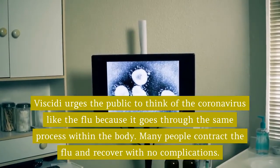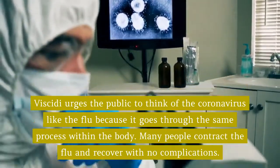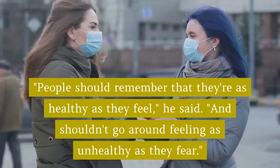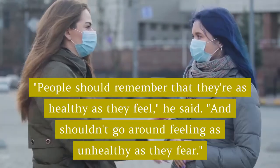Vicidi urges the public to think of the coronavirus like the flu because it goes through the same process within the body. Many people contract the flu and recover with no complications. People should remember that they're as healthy as they feel, he said, and shouldn't go around feeling as unhealthy as they fear.